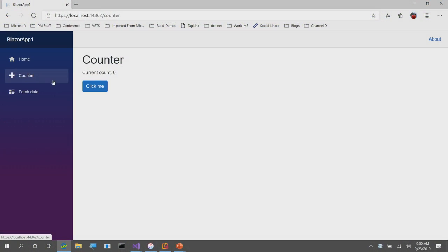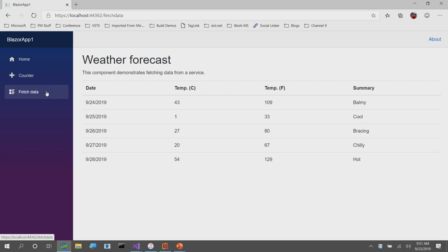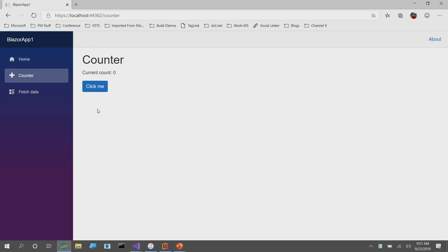The home page just has a little bit of static HTML, nothing too exciting there. The counter has this button that if I click, the count goes up, and there's no page refresh happening there. It's all happening like a client-side app would normally work. And then we have fetch data, and fetch data is, conveniently enough, showing a table of weather forecast data. Now, how is this working? How is this possible? There's no JavaScript in my project.